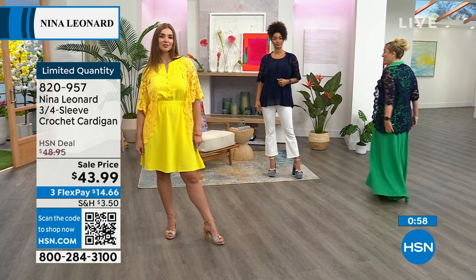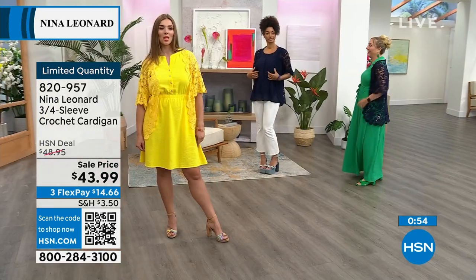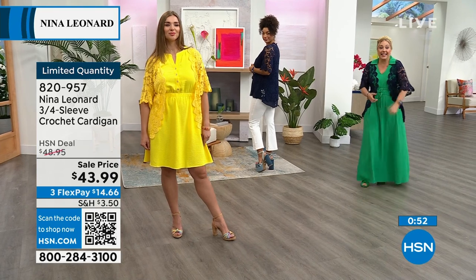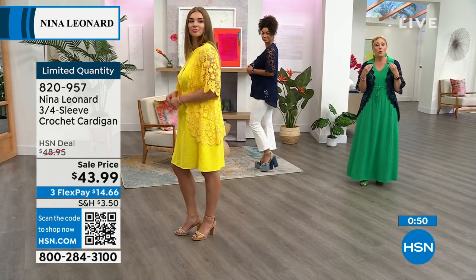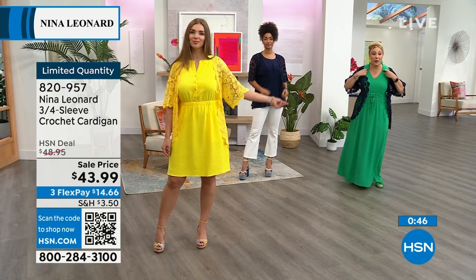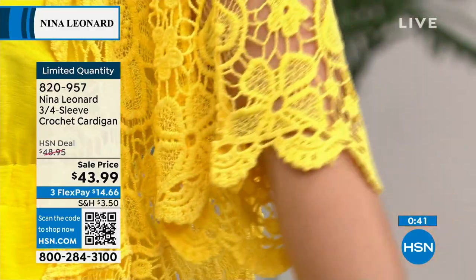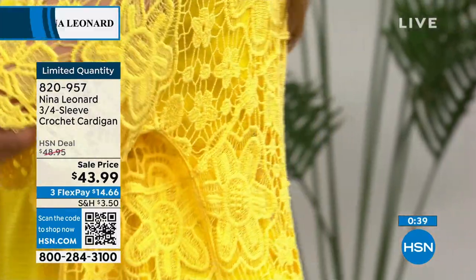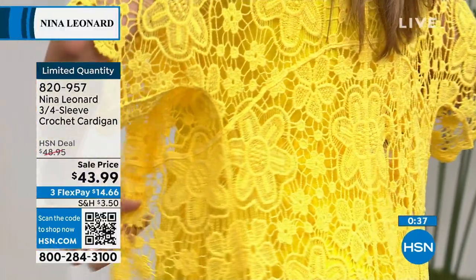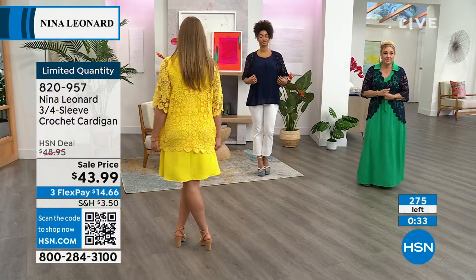$43.99. You also get backside booty coverage, which is always something that I am seeking. You get arm coverage without it having to be like I'm wearing something heavy, wearing something hot. By the way, this is not my size. I grabbed it from the rack. This is a small, but I usually wear a medium, but that's just showing you the Nina Leonard brand. Very, very generous. Hard to make a mistake with the sizing.